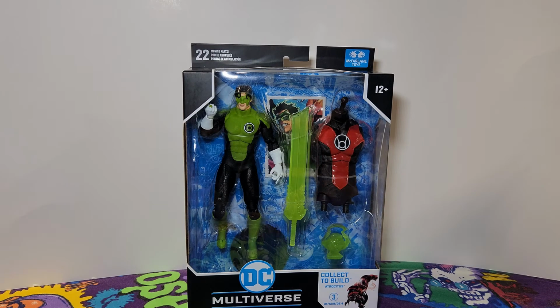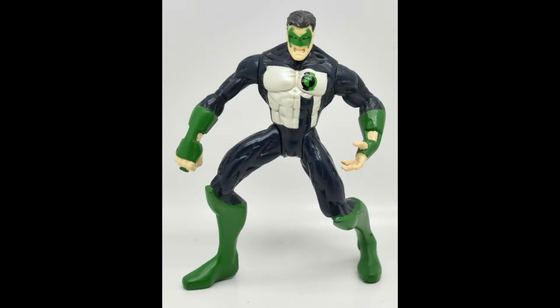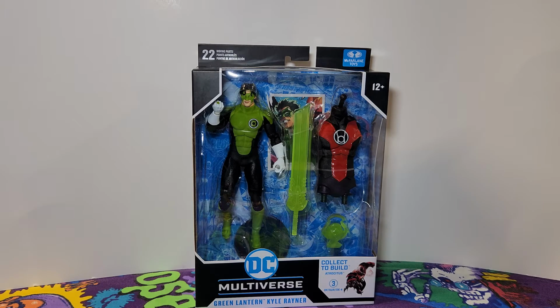He's probably my favorite Green Lantern just because he's my first Green Lantern. I remember as a kid I got a Green Lantern figure. I'll try and find a picture of that Green Lantern figure, but that was my first Green Lantern, Kyle Rayner. So I always had an attachment to this character.